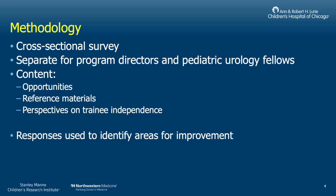We performed a survey study in which separate surveys were created for and distributed to program directors and current pediatric urology fellows. Content included questions about opportunities in fetal urology, availability and use of resource materials on the subject, and perspectives on assuring progress to training independence and providing prenatal care. Participants' responses were used to identify common areas of weakness that could be targeted to improve fetal urology education and training programs.